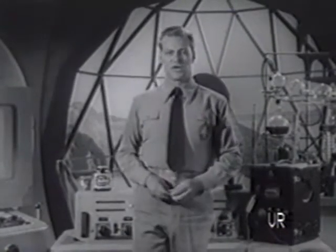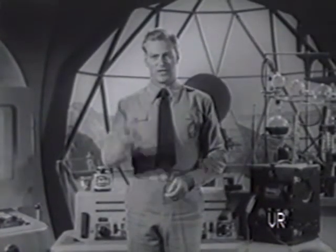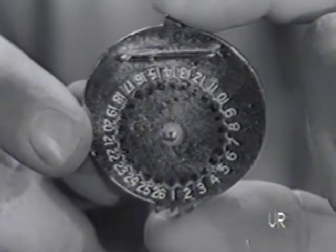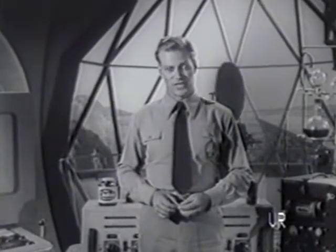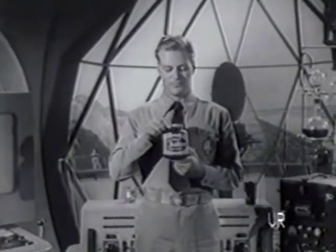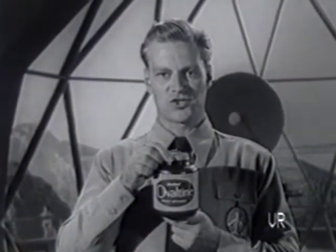Attention. To help carry on our important work, I want you to join the Secret Squadron and wear this official badge and have this secret decoder. Following each week's adventure, I'll send an important secret message, and only Secret Squadron members who have decoders can decode them. Also, later I'll tell you the simple rules for joining the Secret Squadron, but you must promise to do as I do. Keep yourself healthy and mentally alert. And drink Ovaltine every day. It's the official drink of the Secret Squadron.